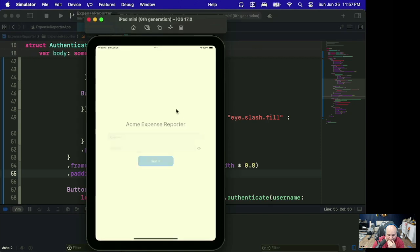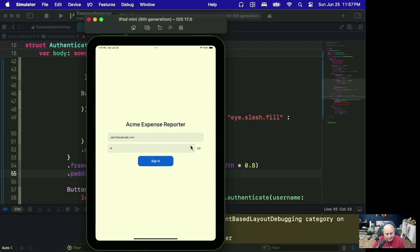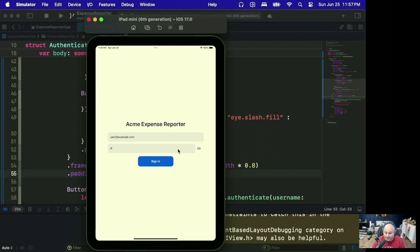Let's see what happens here. Oh, look at this. We have the eye icon. All right, let's try this. Let's see what happens. User at example.com. Let's see. Okay, so I typed in a capital P. Let's see if I say show. Nope. ChatGPT. Oh, wait, there it is.